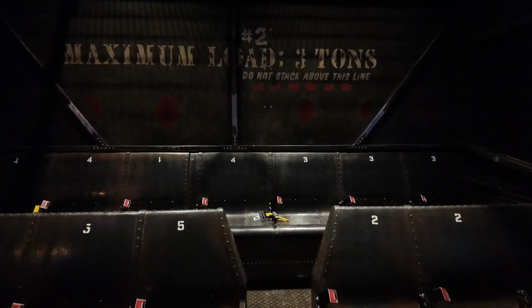Here we go. Buckled in. Oliver feels safer having his hood on.